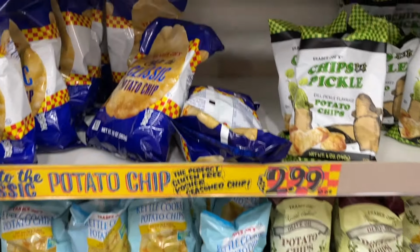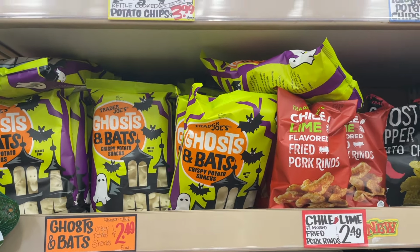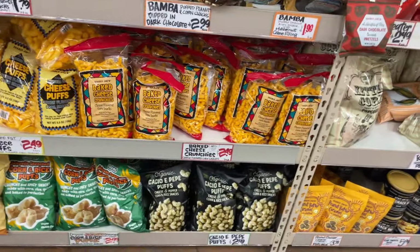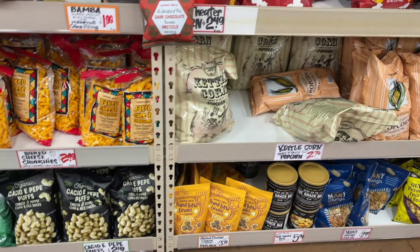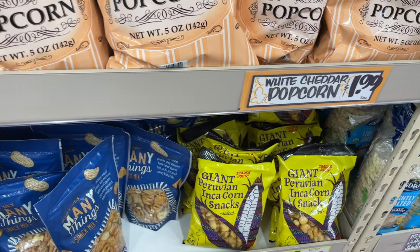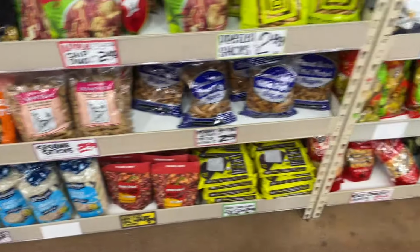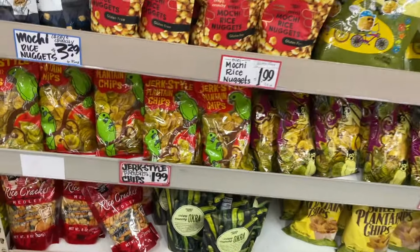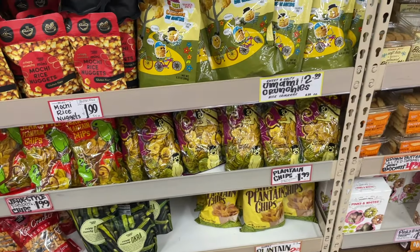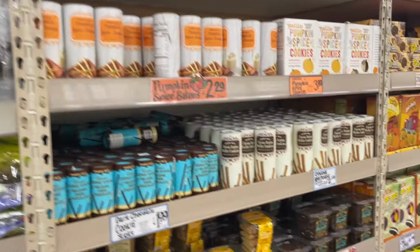Other snacks, baby chips, ghosts and bats, Halloween snack. That's right, I'm still looking for that. Oh, there you go. I like this one, the giant Peruvian Inca corn snacks. These are the other snacks, just that and plain chips. I'll grab this spicy plantain chips, and then what else?